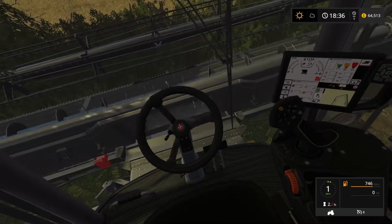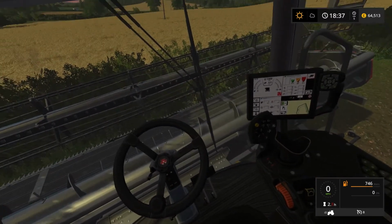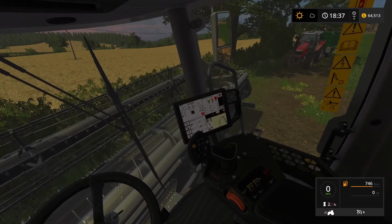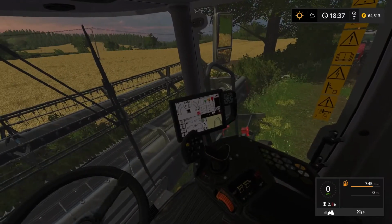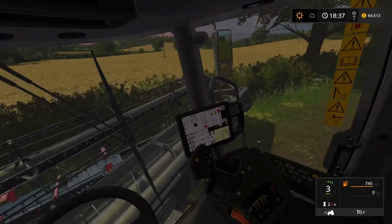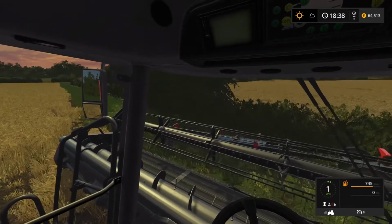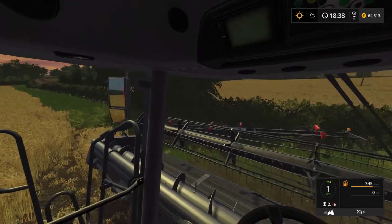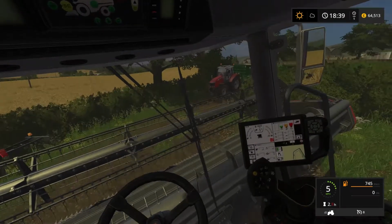We'll just get ourselves hooked up here. We're going to hopefully take a look quite a bit off this field tonight, all being well. Nice combining as the sun is about to go down here, which is always good fun. Oh, I need to turn myself around somehow.